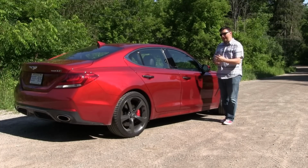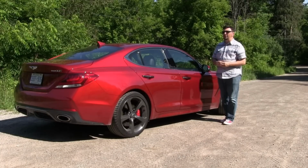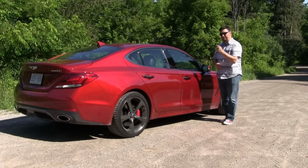This has got a great package overall, and I think it's going to be a wonderful entry point and something that Genesis Motors are going to see a lot of success from overall. Again, I really enjoyed my time in this vehicle, and I really strongly suggest if you're looking for a vehicle like this, don't make a purchase without getting into this first.